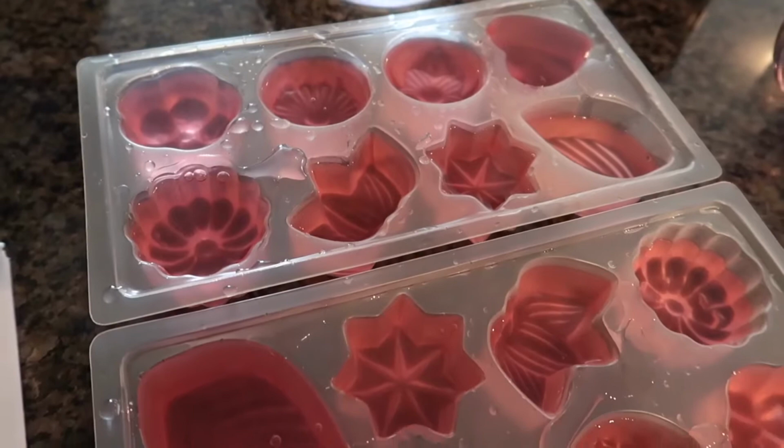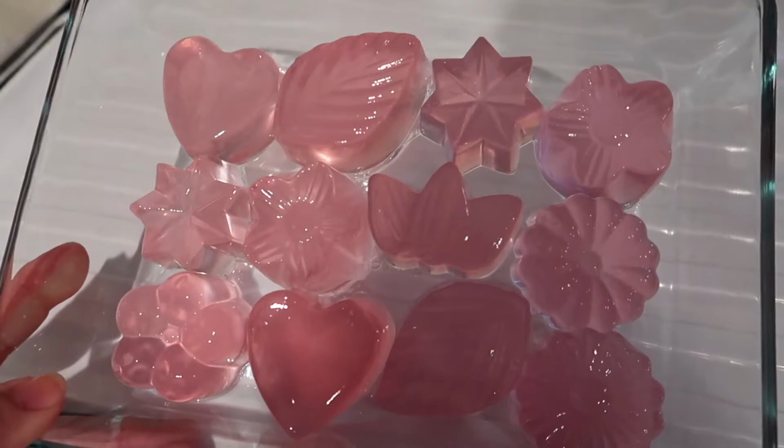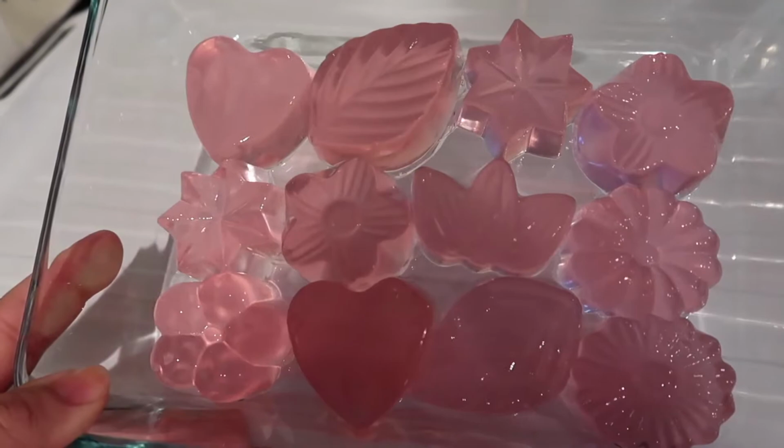So the pink one is done. I just need to put this in the fridge. And ta-da, it looks so pretty, but Brandon is not a big fan of jelly, but my husband and I love it. Next will be his favorite toys.